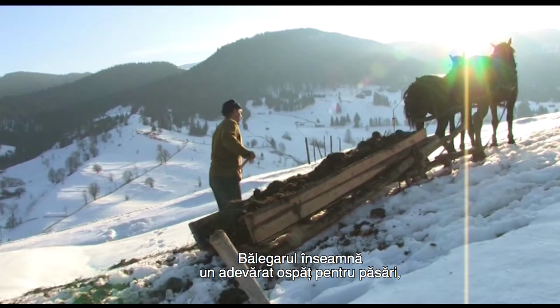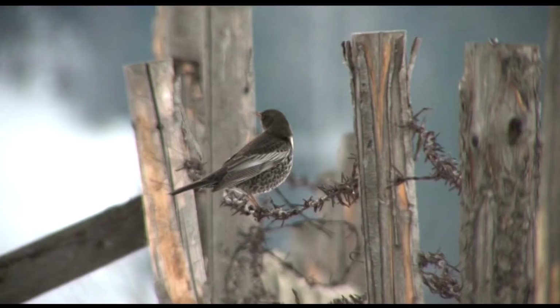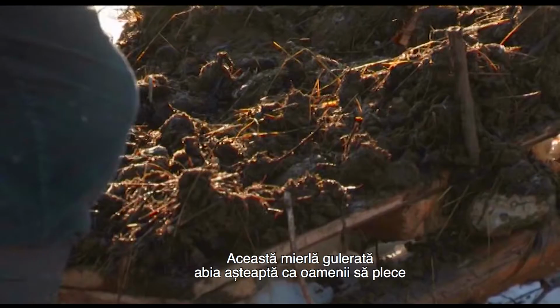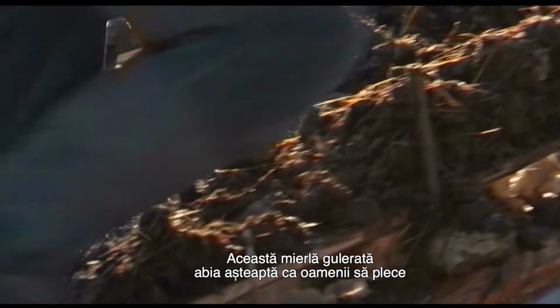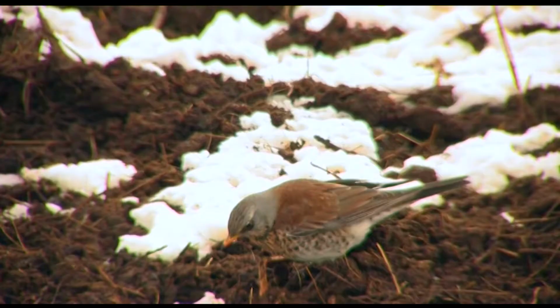Manure represents a feast for the birds, because it contains plenty of maggots and worms. A ring ouzel can hardly wait to have his dinner. The fieldfare is less shy.